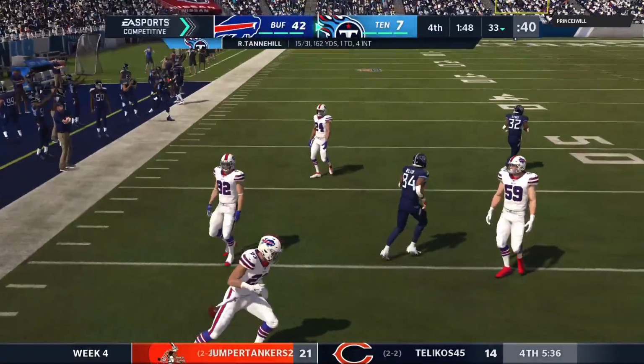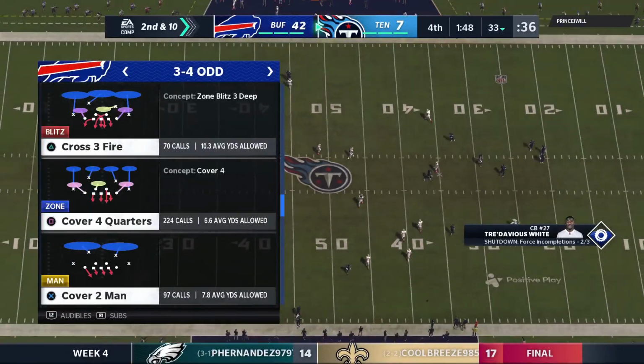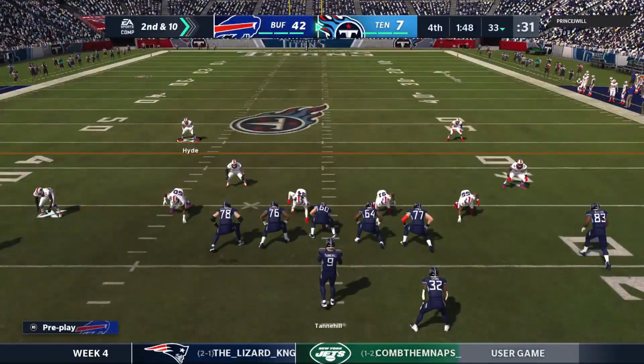Now the first play of the drive there is incomplete. Well, we've talked about it, CD, but it bears repeating. They are struggling to throw the football. All the interceptions and more incompletions. It just doesn't look like things are in sync out there.